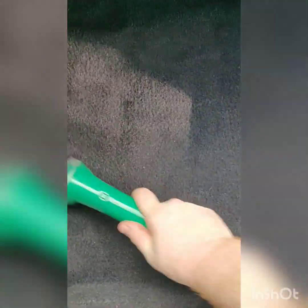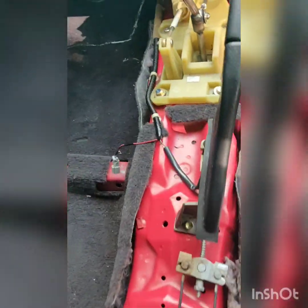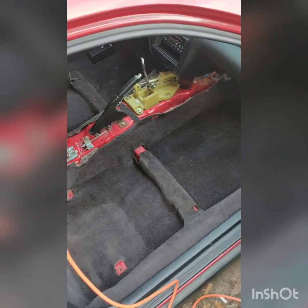Alright, so I went ahead and sprayed it, so now I'm just going to go over everything and scrub it nice and good. Try to get the dirt to lift up if there is any, especially around the edges and stuff. It's probably where it's going to collect. And turn this on. Alright guys, carpet's all done.